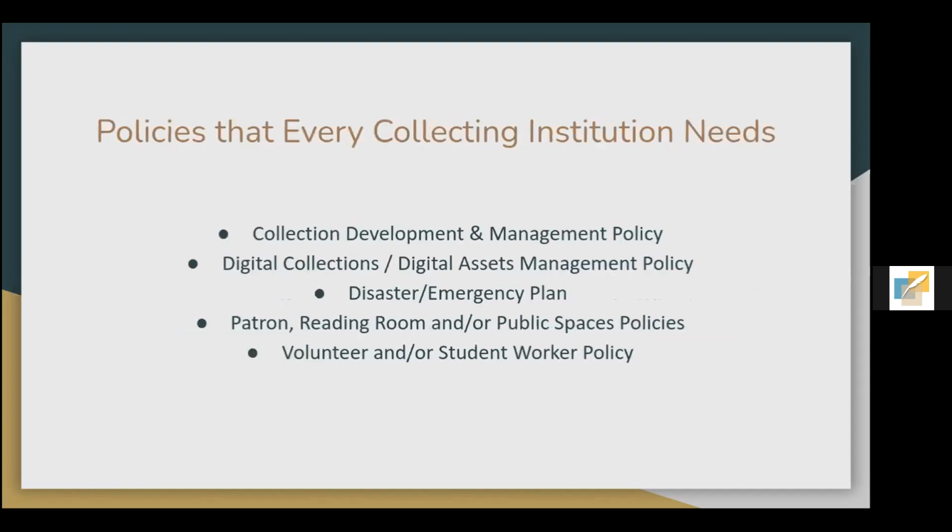Basic policies that every single collecting institution should really have. Everybody needs a collection development and management policy. It's really the foundation of how your collections get built. It also can guide how your collections are evaluated and assessed. It also can guide how deaccessions or transfers or weeding can work. So it really outlines a lot of your basic policies for working with these materials.